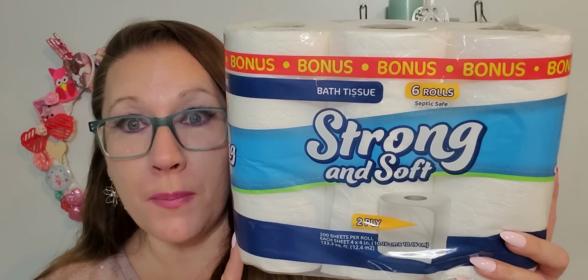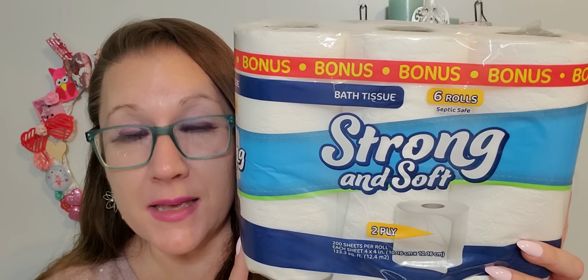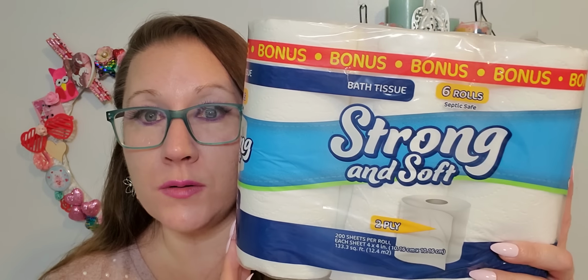So I grabbed a couple of these because I like this toilet paper. I actually really and truly like this toilet paper. It is not a problem at my house. So to find it in a 6-pack, I had to grab it. Yes, I did. Then I wanted to show you.